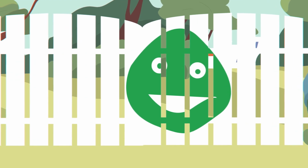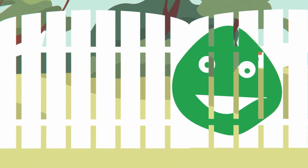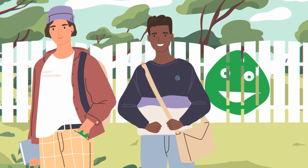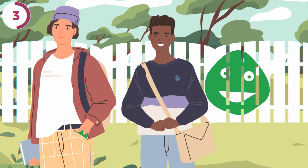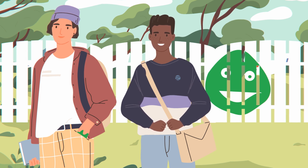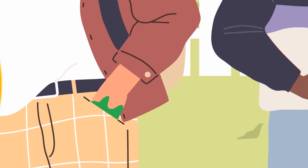Bradley and Ryan's sons are blamed for painting a face on a neighbor's fence. Both boys denied doing it, and both fathers believe their sons. Who's been misled? Ryan. His son still has green paint on his hands that he couldn't properly wash off.